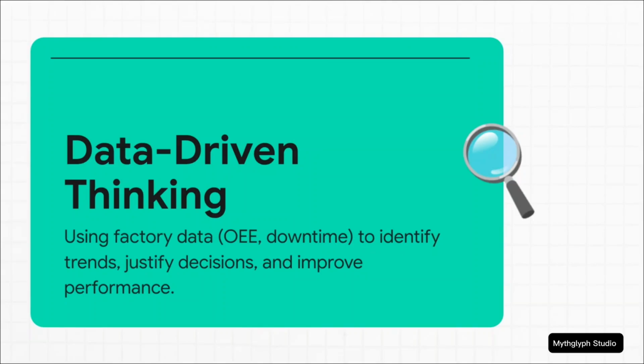Look, your factory is basically a data gold mine. It's spitting out numbers all day. OEE, rejection rates, you name it. Most people just let that data sit there. But the fast-growing engineers, they learn to speak its language. They use it to justify what they want to do and to prove that what they did actually worked. In manufacturing, data will always shout louder than opinions, every single time.